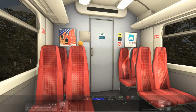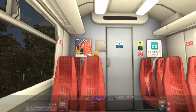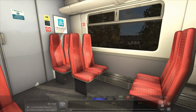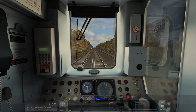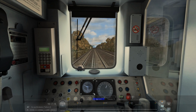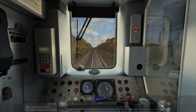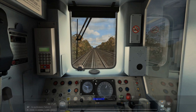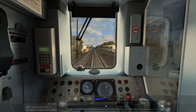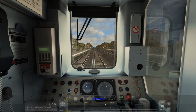Oh, this 455 as well has a passenger view, which is nice, with some nice old school Southwest Trains kind of mapping and the maquettes. I don't think Southwestern Railway are actually updating the 455s to have the livery and stuff like that. I don't think there's any need, because obviously they've ordered Aventras now. But it would have been cool to see a 455 kitted out in a Southwestern Railway livery and interior. I think it would look really cool actually.